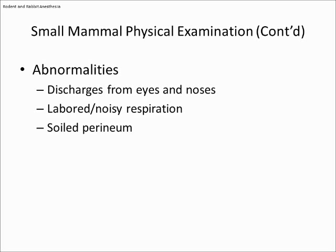Danny, what's the perineum? Wendy? Yep, it's the area that actually surrounds the anus. The anus is just the anus, but the area around the anus is the perineum. So you're going to see a lot of diarrhea, soiling, discharge across there.